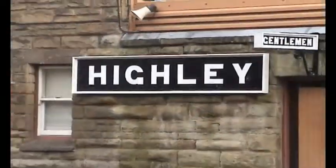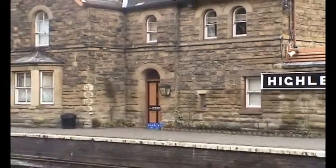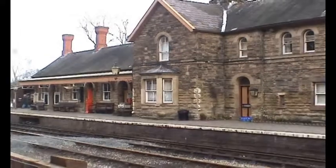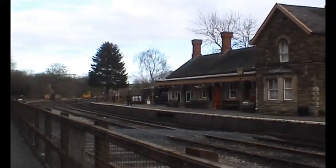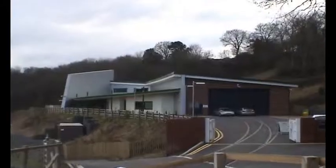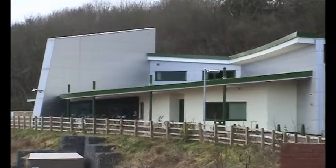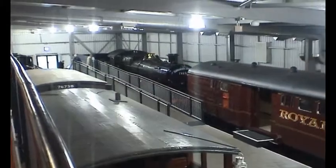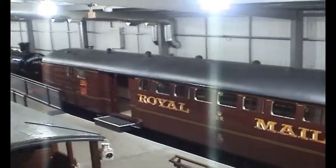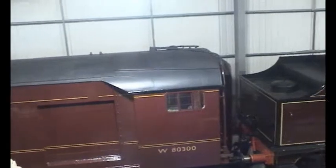Highley is a single platform station and is home to the Railway Museum. Inside the museum are several engines and interactive displays for younger children. There is also a cafe serving food.